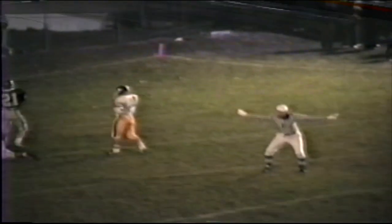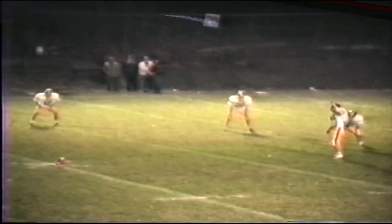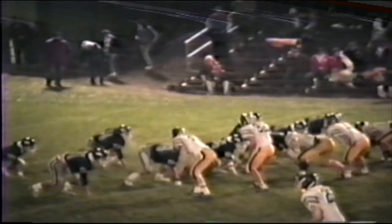Buckeye West short to score now. Springfield 12, Buckeye West nothing. Jason Moore. Ball's on the 21-yard line. First and 10, Buckeye West. Right through the ball carrier.